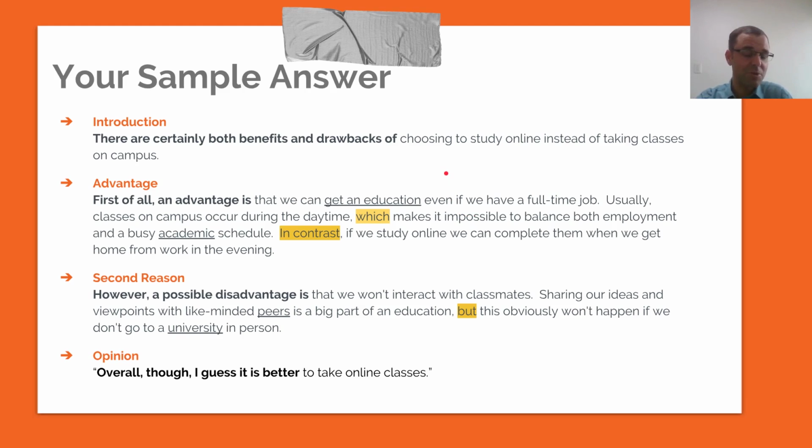If you speak slower than me, you will have to shorten. Don't change the template, but just shorten each of the reasons. Basically, you want to cut out the last part or the last sentence of each reason, or one of the reasons. All right, again, I highlighted the use of a couple of conjunctions like which and but.